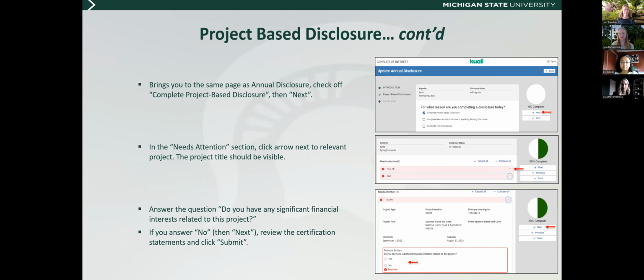And then you just hit next. And then you'll have this section that says needs attention. So all the projects for which you need to do a project-based disclosure will be listed here. And the title of the project will be listed as well. So you should easily be able to find the project that you're trying to complete a disclosure for. And you just click the little arrow, and that expands the specific project you're completing the disclosure for.